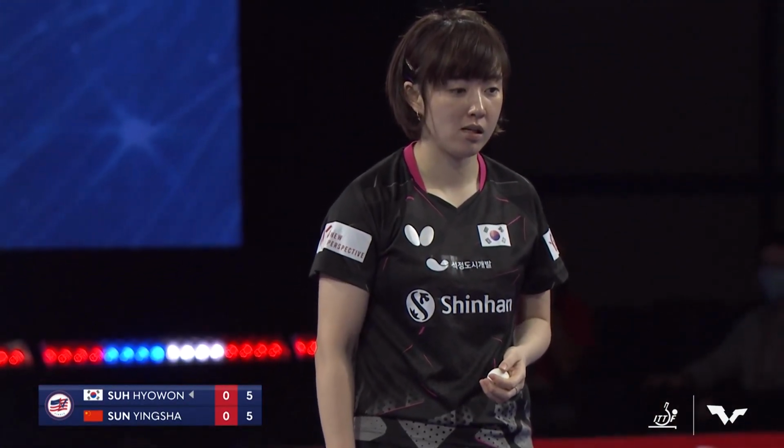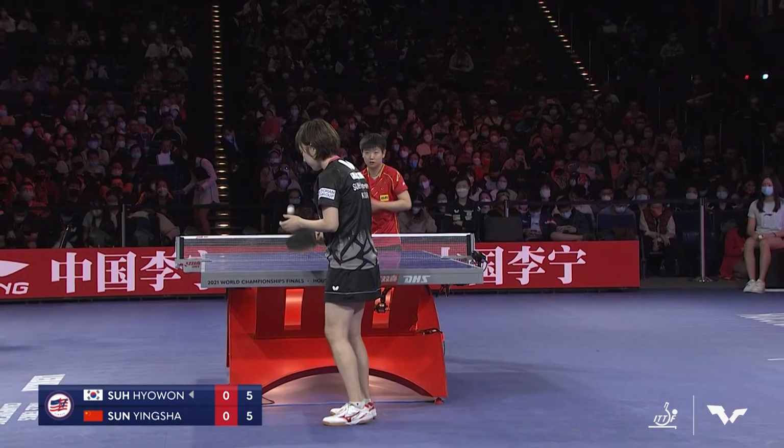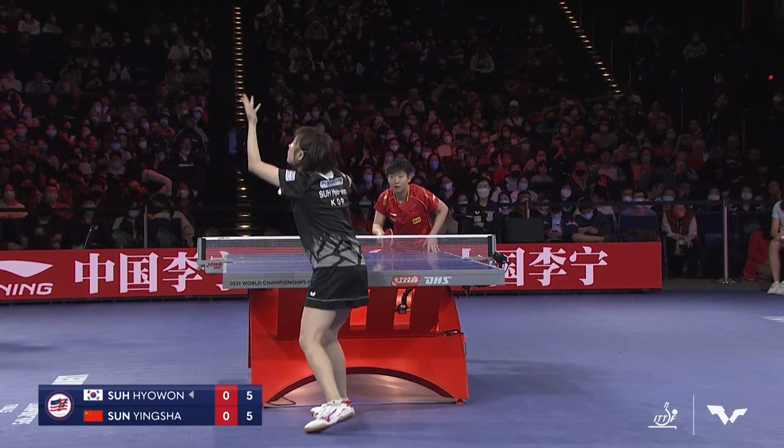Elite defenders actually in the women's game, it's really just Suh Hyowon, and you have Han Ying, the German as well, but she's now, I would say, a bit of a hybrid defender. You have on the men's side, you've got Ruan Phyllis.